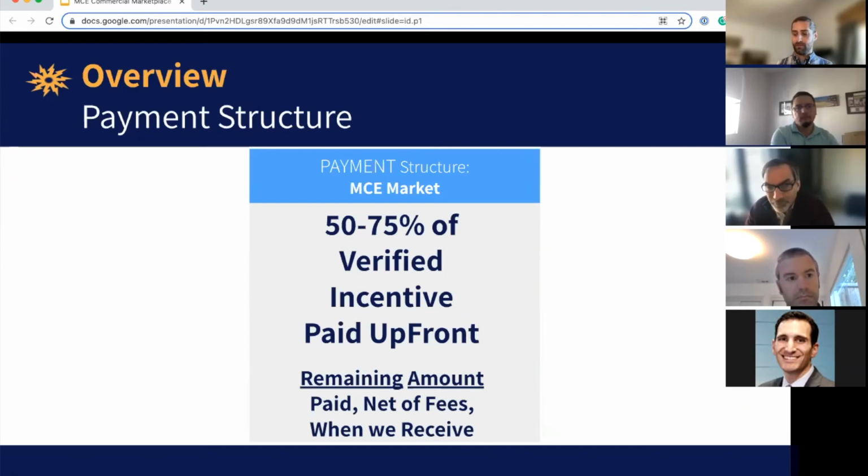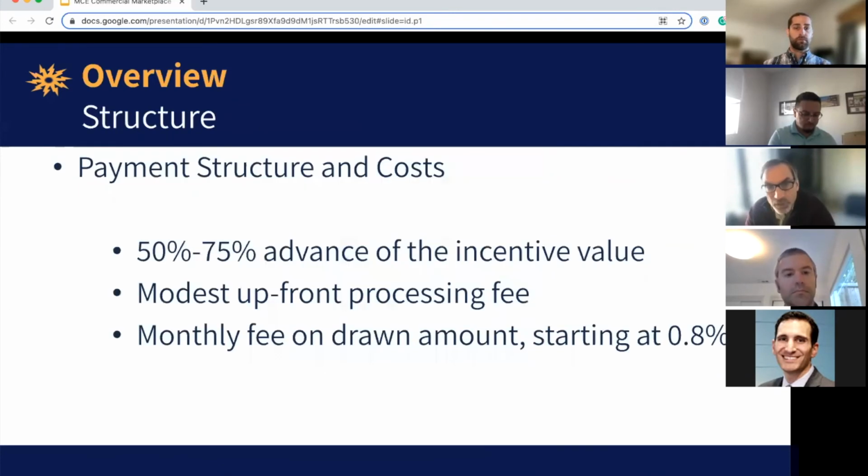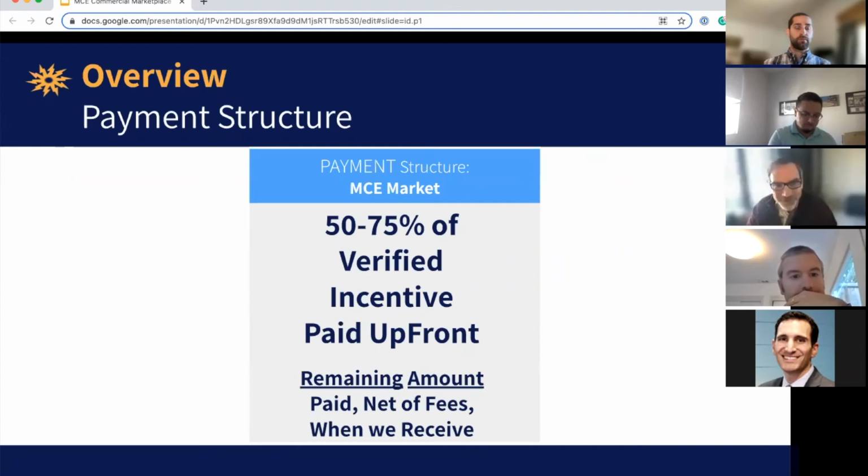Why are we not paying 100% upfront? We're not paying 100% upfront because we don't want to, in a word, mess with the MCE structure, the incentives that are built into this program. So it's important that there be some skin in the game for the long run, for the 12, 13 months, that there's some remaining skin in the game for that contractor. The second thing is, we're going to pay that 50 to 75% upfront, and then once we receive the payment from MCE, that assigned payment, we're going to pay that remaining amount net of fees.